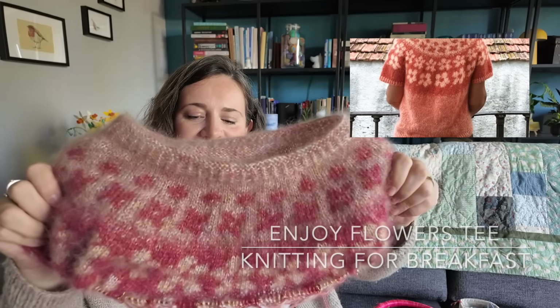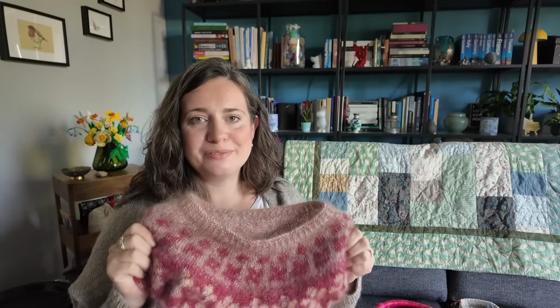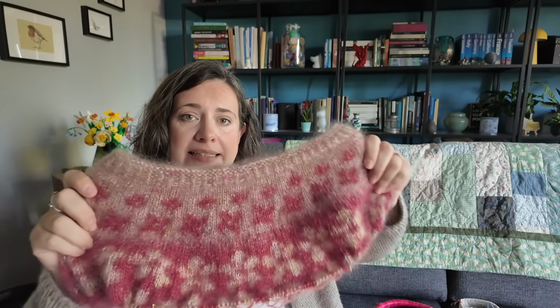Oh, this makes me smile. So Knitting for Breakfast, they make very pretty, very delicate, really, really cute patterns. This particular one is going to be a tee. It's available in 11 sizes, so it's really size inclusive. And if I didn't mention, the Musselburgh is available in 9 sizes as well, so nice and size inclusive too. But this is going to be a little tee.